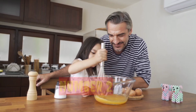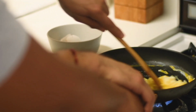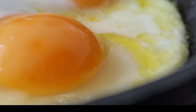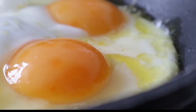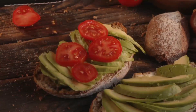Number 2, we have a protein-packed breakfast option: scrambled eggs with veggies. Eggs are an excellent source of high-quality protein, and adding vegetables like spinach, bell peppers, and mushrooms not only enhances the taste but also boosts the nutritional value. Just whisk a couple of eggs, sauté the veggies, and mix them together for a quick and easy breakfast that will keep you satisfied until lunchtime.